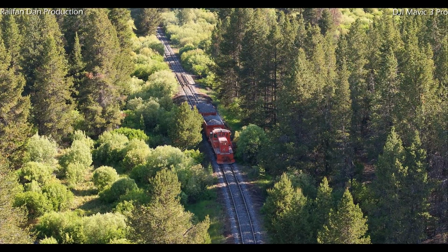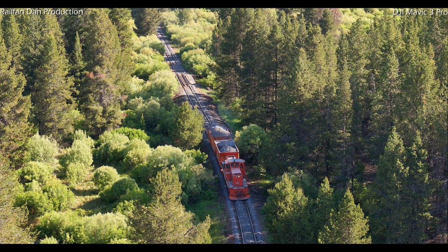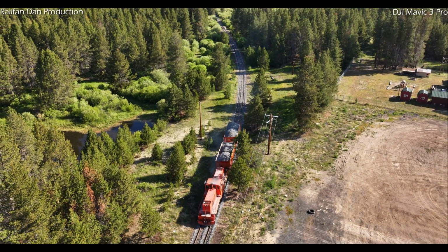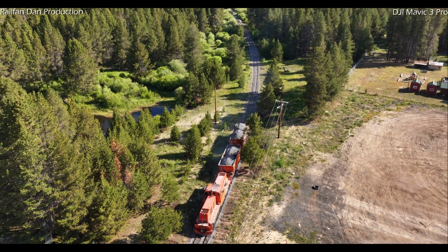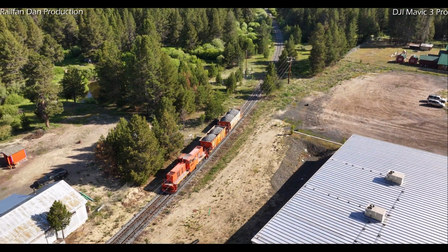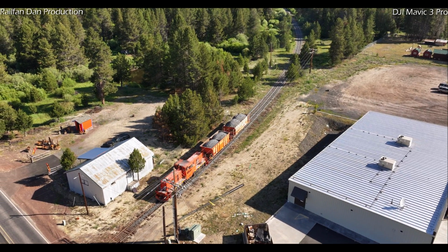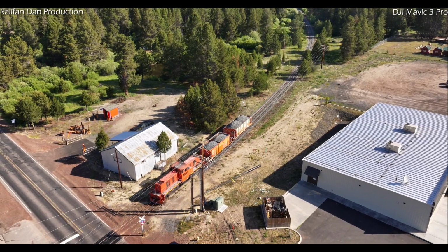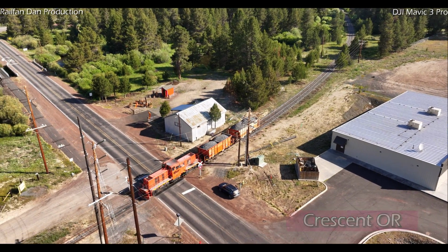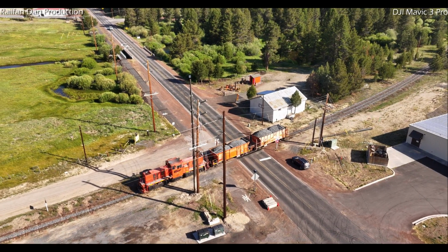Catching back up with the train again after just being loaded with some more ballast at the Gilchrist mill site. They loaded quite a number of times each day, and we will look at that operation in a bit. Right here is actually the small town of Crescent, which borders right up against Gilchrist just to the north. They are crossing the Crescent Cutoff Road here, with the Little Deschutes River also in view.